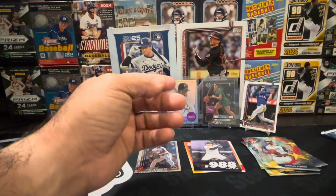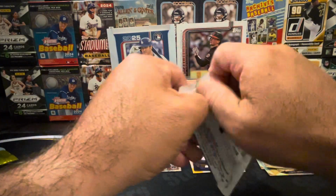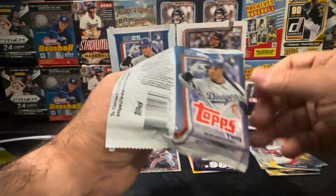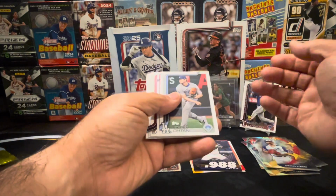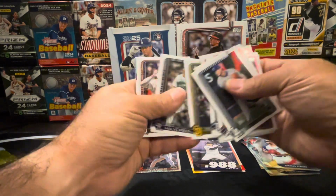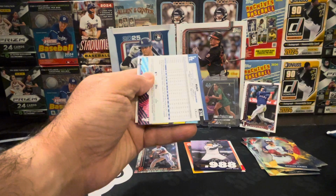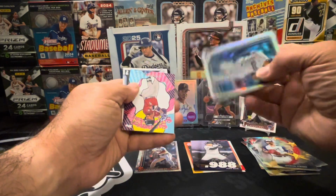And just continue to rip what I have. You guys have seen in previous videos, I do still have quite a bit of 24. So there's Shohei on the pitcher's card. Really like that card a lot. I'm glad to see him pitching again. I just hope that he can stay healthy because he's a generational talent.